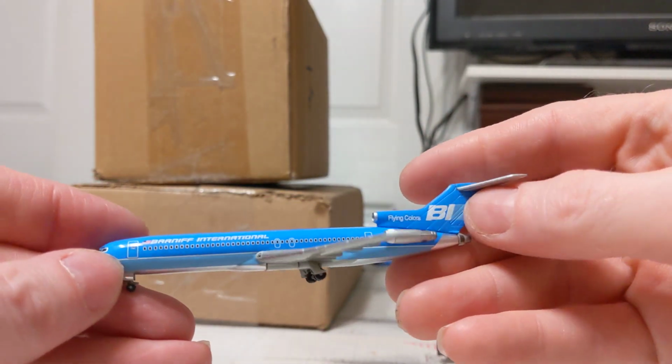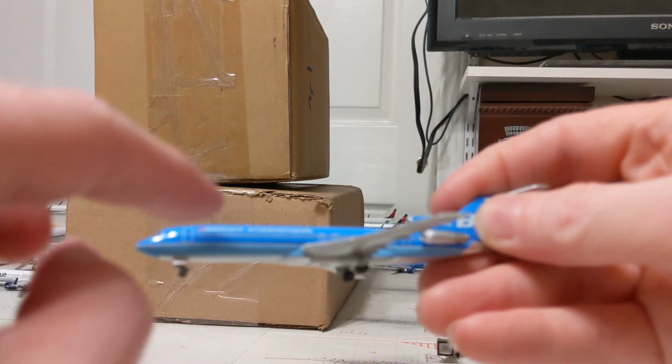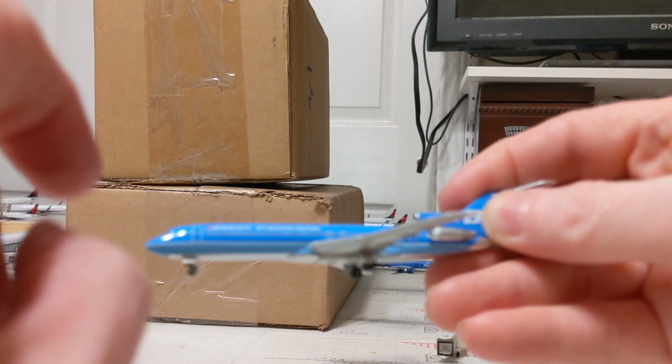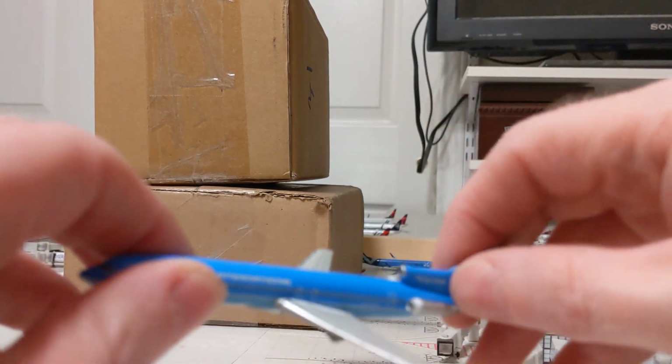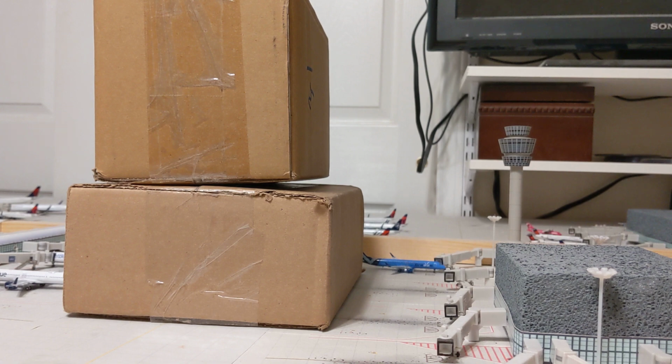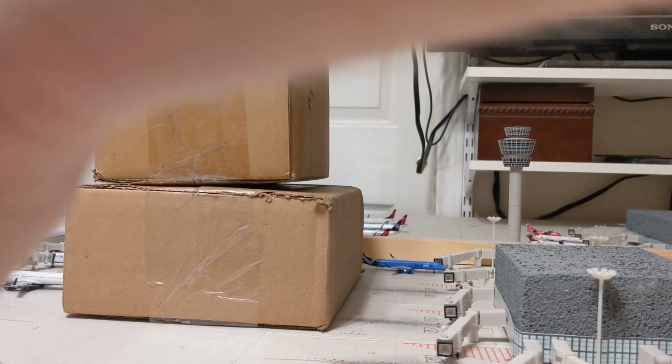So this is the Flying Colors Blue. Light blue, darker blue, cheat line, flying colors. So, very, very nice. Add that to my Braniff collection. And then I got the other one because I already have the green.